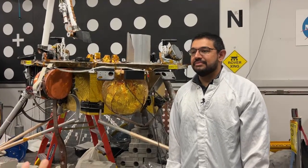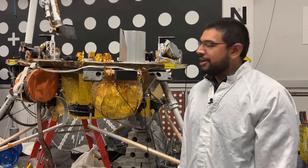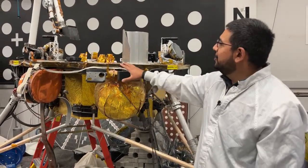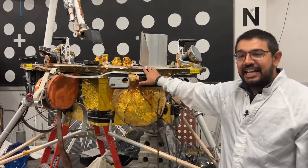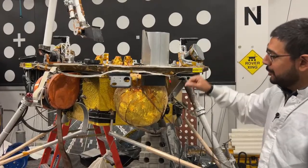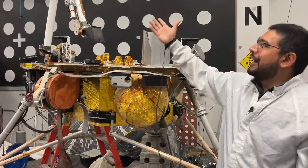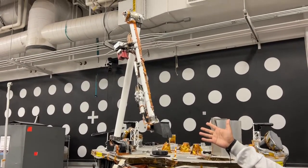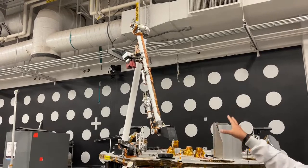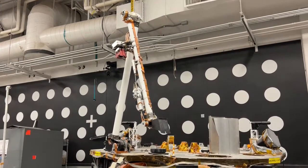And speaking of ForeSight, can you go through some of the parts that we see here? Sure, so if we start from a far view, what we have here is ForeSight's deck. It's the same size as InSight's deck, and as you mentioned before, we just don't have solar panels on it. One of the most popular items people see in photos is our instrument deployment arm, the IDA. So this arm is what was used to deploy all our deployables onto the surface of Mars.